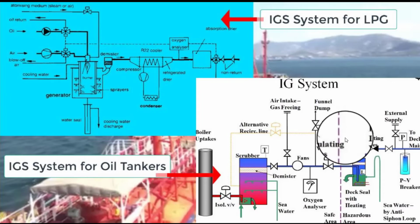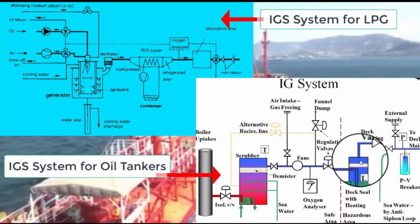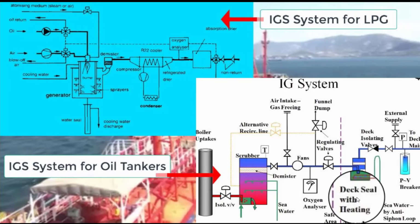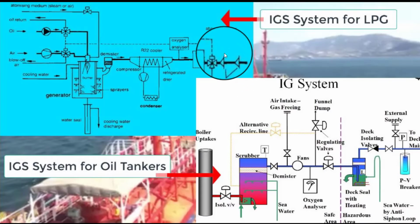And also, the difference is with regards to the deck seal. The deck seal is basically a barrier between the hazardous area and safe area. So if there's a backflow of vapor going toward the engine room, it will be stopped at this deck seal. On the other hand, the LPG IGS system doesn't have a deck seal because a deck seal contains water, and you have already dried your inert gas byproduct, so what's the point of putting a deck water seal in the LPG inert gas system? Instead, they have an equivalent of the deck seal, which is a non-return valve.